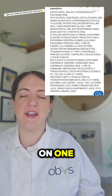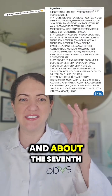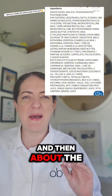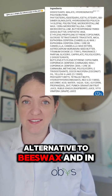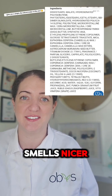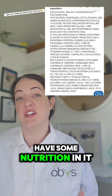Right, I'm going off on one now. Let's look at the good ingredients. Right, let's scroll all the way down, and about the 7th ingredient is shea butter. Good, this is good. And then about the 12th ingredient is candelilla wax. Again, this is good. It's a good vegan alternative to beeswax. And in my opinion, it does a better job than beeswax, and it smells nicer. That's put in there for like a thickener, but also it does have some nutrition in it.